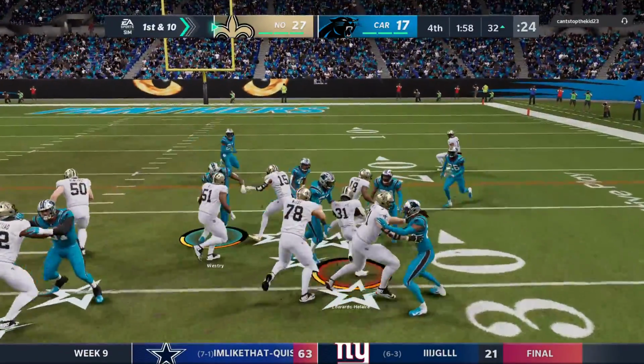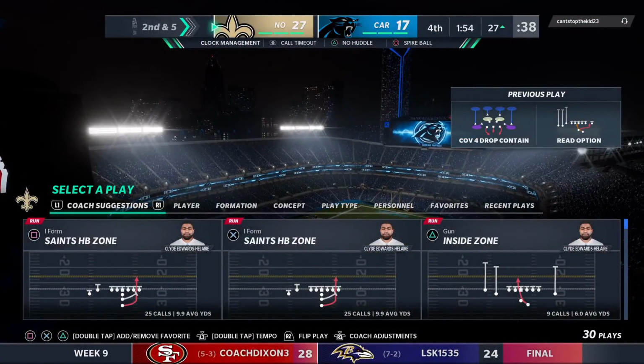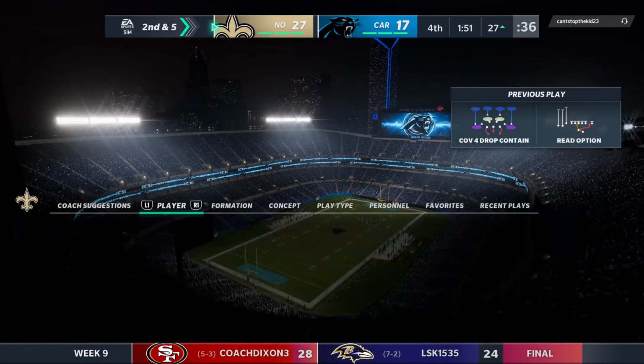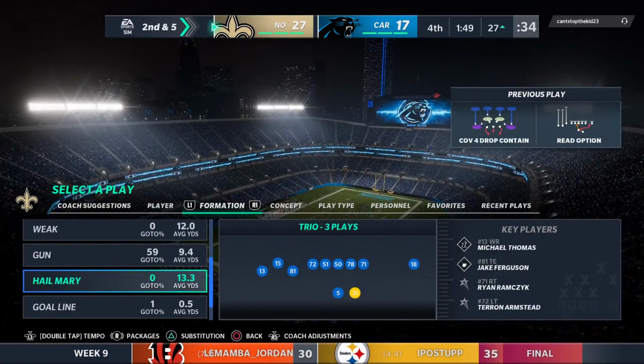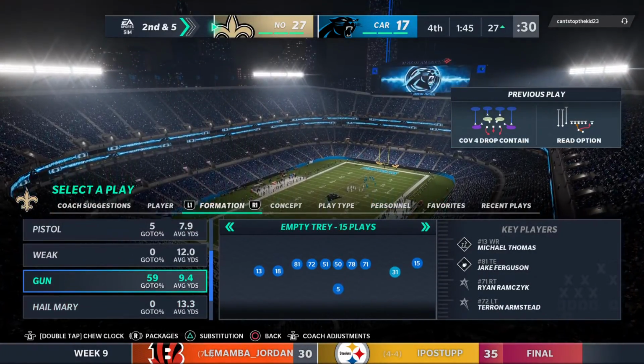From the shotgun now, here's an inside give. And he'll be brought down at the 27-yard line. 5 yards is the tally on 1st down. That brings up 2nd and 5. Good gain there on 1st down. It keeps them in a running situation probably.